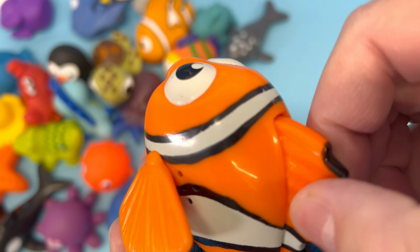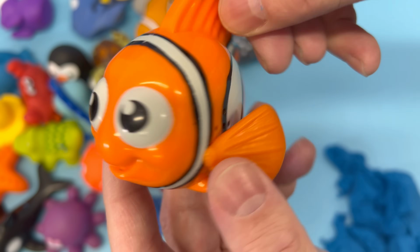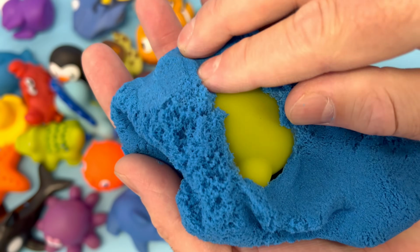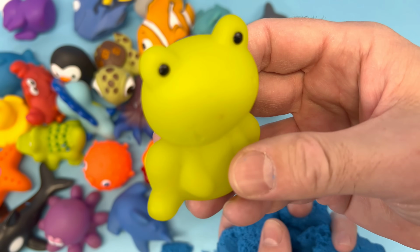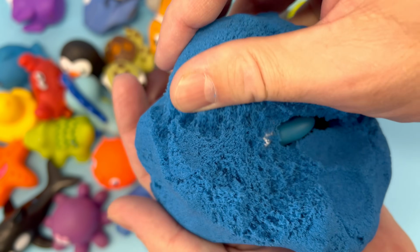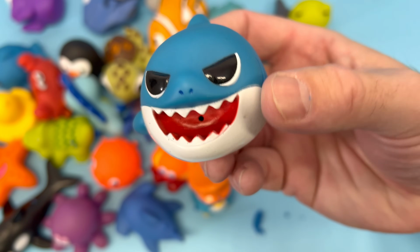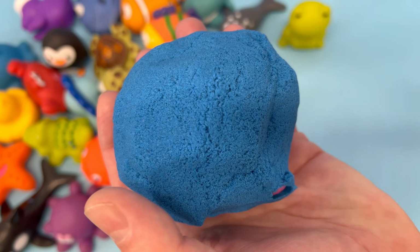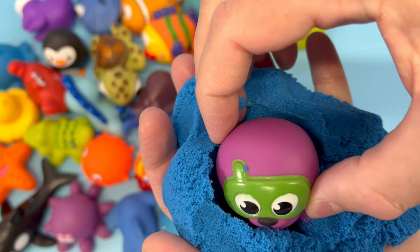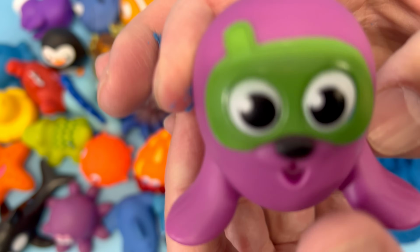A clownfish. An orange and white clownfish. Frog. It's a green frog. What is this? It's a shark. A blue and white shark. Inside. It's a seal. Seal has a scuba mask on.